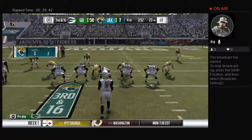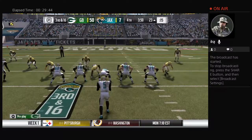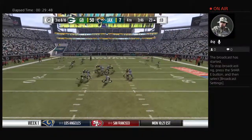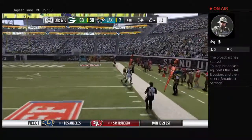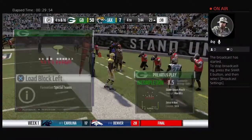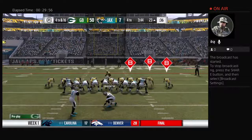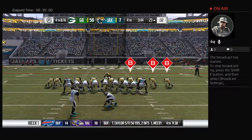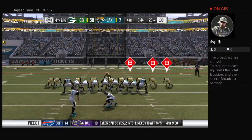9th play of the drive now on 3rd and a country mile. On 3rd and long, it's Bortles, and incomplete. He had nowhere to throw, so he just tossed it away. But that brings up 4th, so out comes the field goal team now for the second time here today. They'll spot it at the 30, so this is a 40-yard attempt.